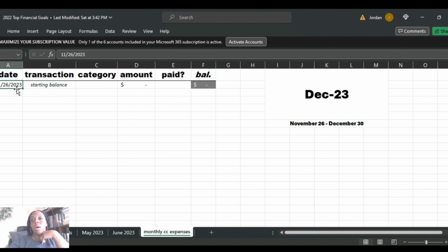So we're going to be starting December obviously with a zero balance because we're closing November's expense tracking and we're going to start fresh for December. So I can separate the two.